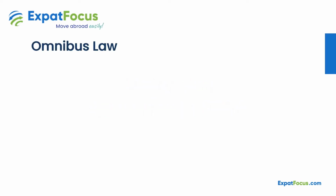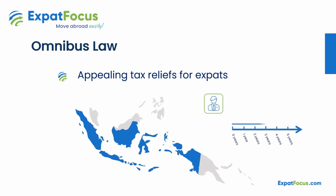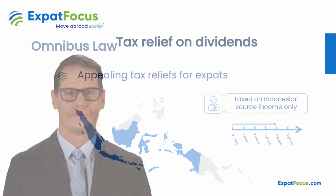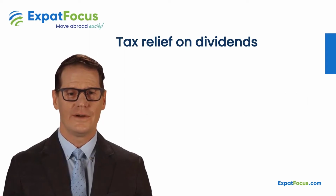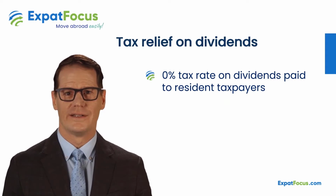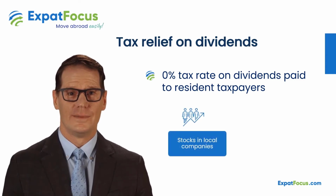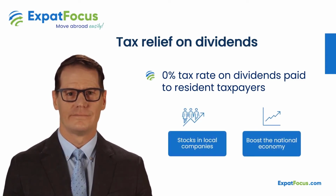The Indonesian government recently passed a new omnibus law, which offers some appealing tax reliefs to expats. For example, if you are a foreign national with certain expertise, then for your first 4 tax years in Indonesia, you will be taxed on Indonesian source income only. This means that any income you earn through work outside of Indonesia will not be taxed in the country. Another great relief is that there is now a 0% tax rate on dividends paid to resident taxpayers, so long as they have invested in Indonesian stocks. This is to encourage people to buy stocks in local companies, and thereby boost the national economy.